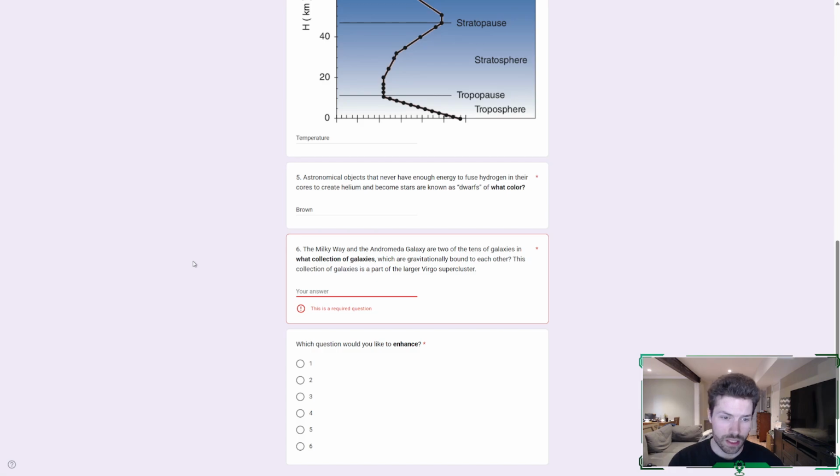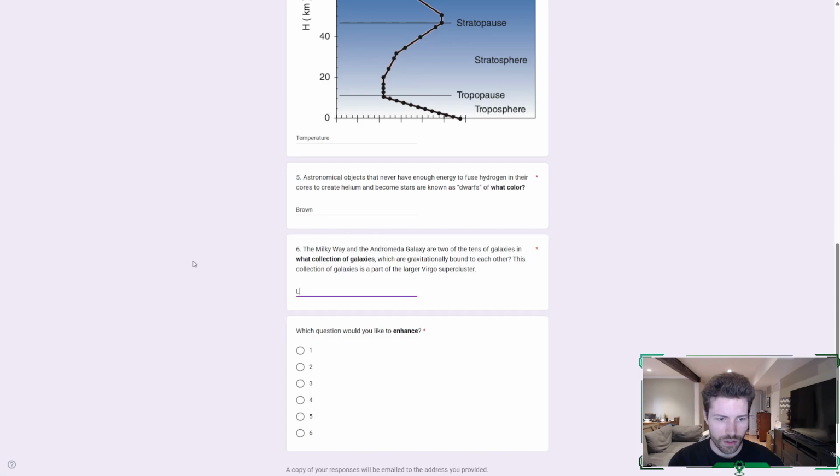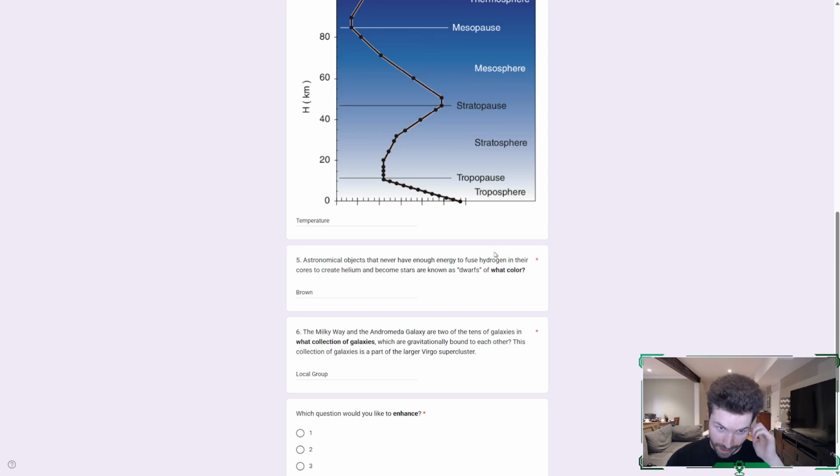Finally, question 6: the Milky Way and Andromeda are 2 of the tens of galaxies in what collection of galaxies which are gravitationally bound to each other and is part of the larger Virgo supercluster? This is called the local group. This is just the collection of galaxies that the Milky Way is in. That's scientists with their incredibly creative naming systems, like, what should we call this? The local group. Yeah, it's the best they could come up with, I guess.